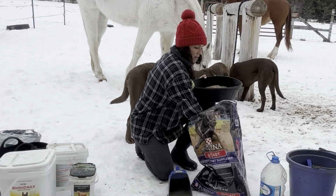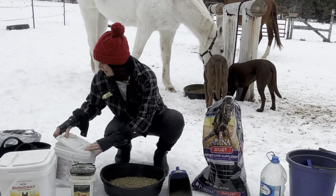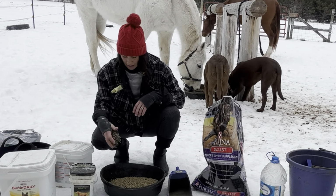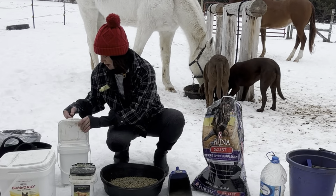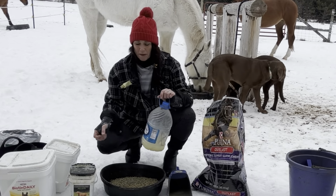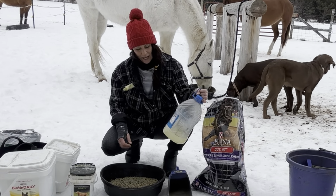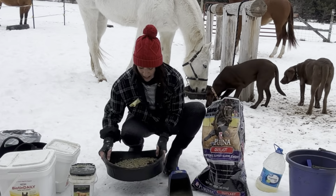So she gets a little bit of the ulcer guard, a little bit of the selenium, and a handful of the Farrier's Formula, and that's it for her. I do have vegetable oil that sometimes I'll put a little drop in there, especially in the summer when they might be picking up some sand, but right now it's frozen, so she's not getting any of that.